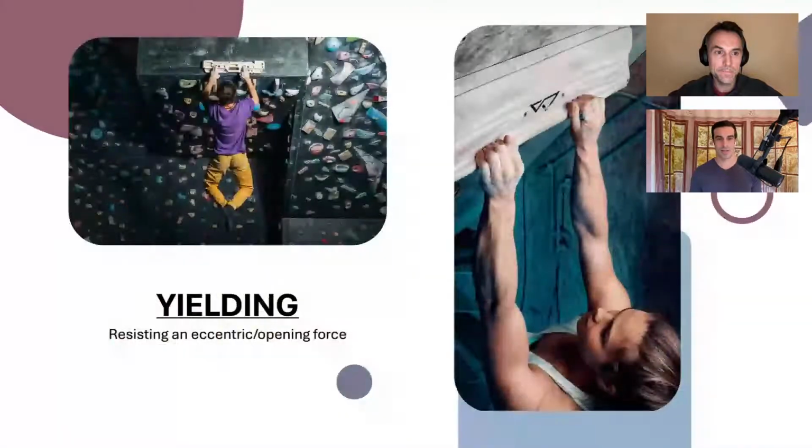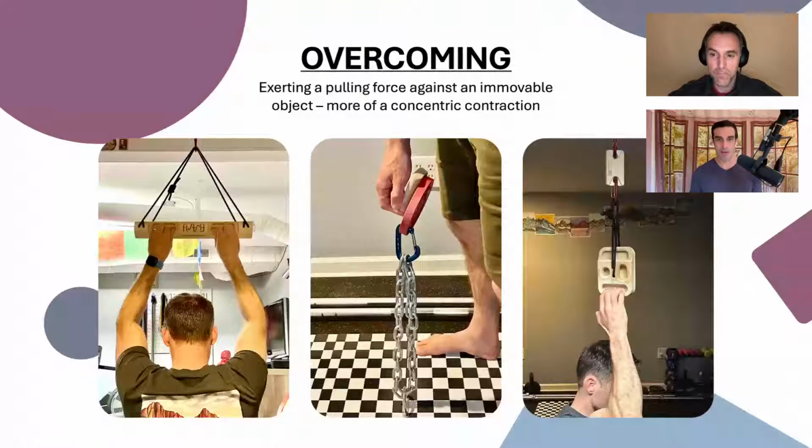Yeah, and I like that explanation. The yielding is isometric, but with a bit of eccentric, and the overcoming is isometric, but with a bit of concentric. That's a very clean way to differentiate.